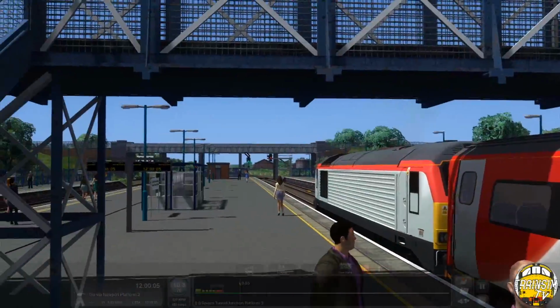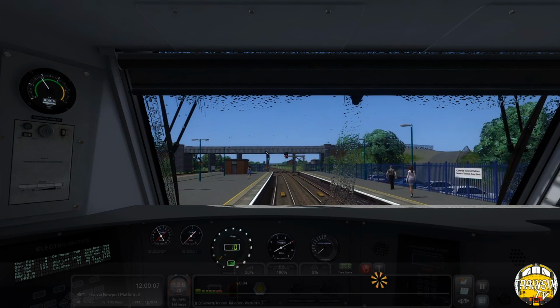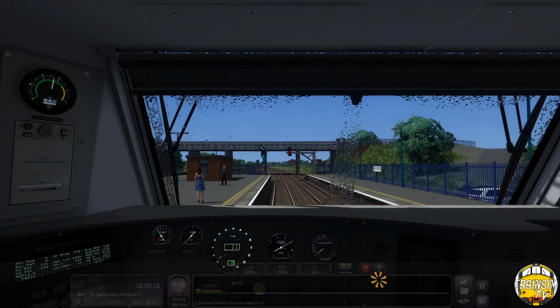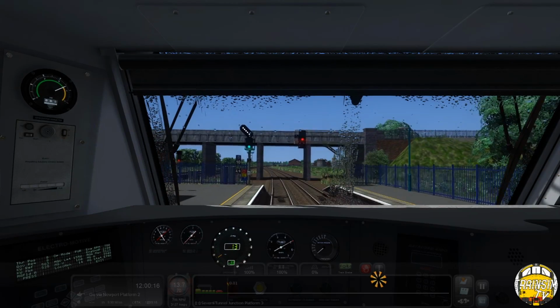A bit abysmal for the sun side at the minute, isn't it? I'll have to go for a shot later on as we curve around into the sun a bit. Can't get a thumbnail out of this.